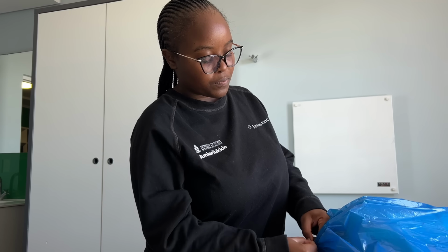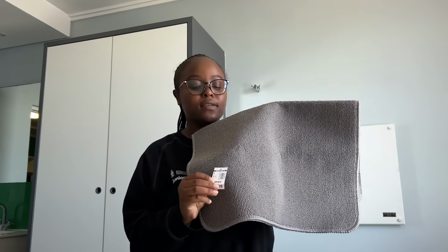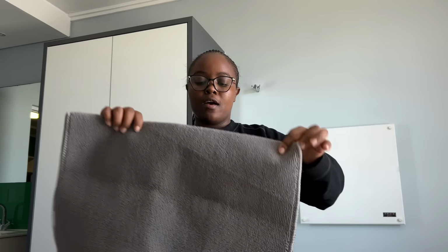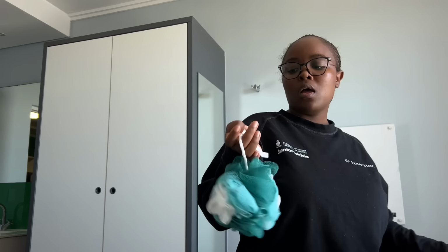Okay, so the first thing that I got is this mat. It's a gray mat. I got it for my shower, so when I step out of the shower, and I got it for 60 rand. Everything that I got is from Pep, so this was 60 rand. Yeah, it's great quality, honestly. It's not too light. And then I got this, let's just say a shower sponge. And then I got these exfoliating gloves, bath cloths, and these were 17 rand, and this was 17 rand as well. I actually found these at the till. I didn't pick them up, so I found them at the till and I was like, it'd be nice to have these.